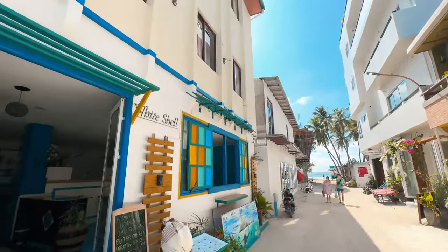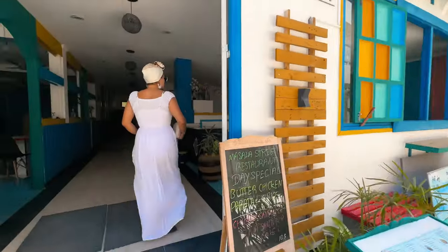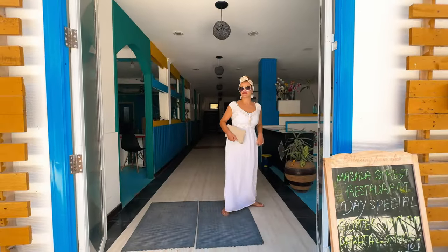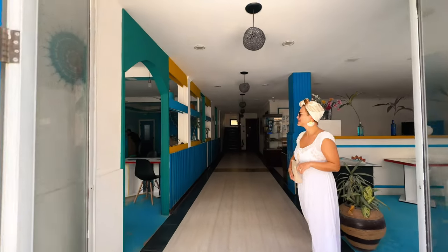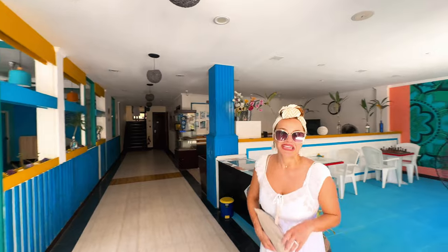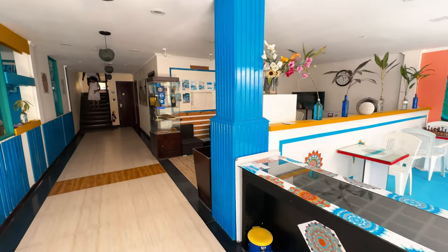White shell. And again, we're almost at the end. It's really, really close. It's like, let's see, 1, 2, 3, 4. It's about maybe 6 blocks in width in certain parts of the island. It smells like Indian food right in the lobby. So if you like curry stuff, really nice.